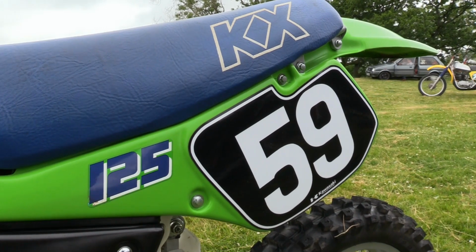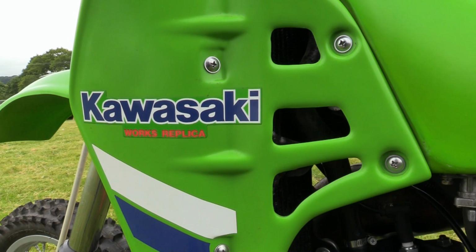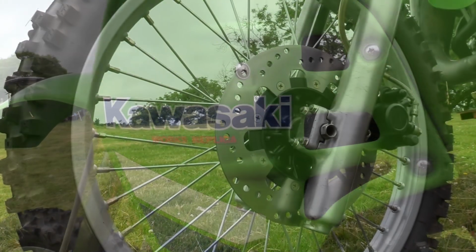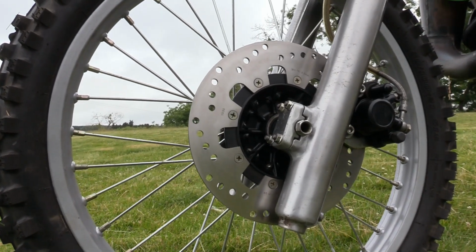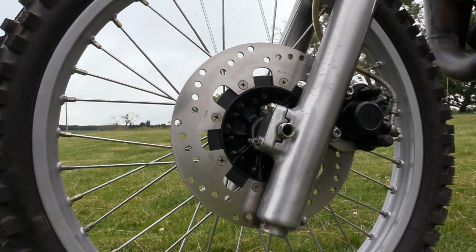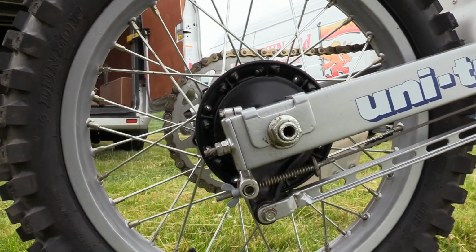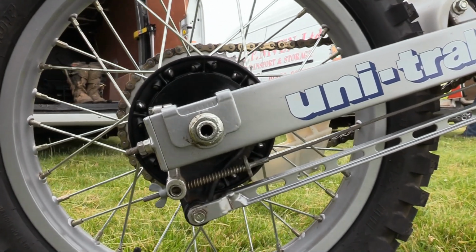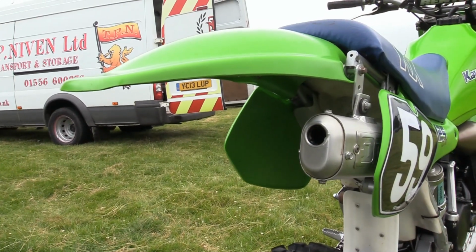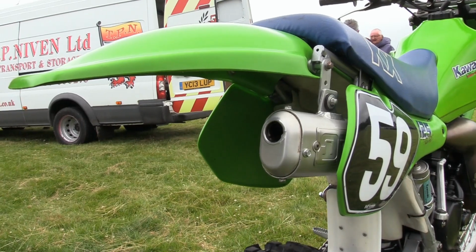Now I wasn't actually told if this was an original machine or a restoration bike, but nevertheless it's still a gorgeous looking little thing with a disc brake on the front, and quite unusually a drum brake on the rear, so I'm not exactly sure what Kawasaki were thinking in 1985 with that hydraulic disc brake on the front and the drum on the back. But this D&G tailpipe of course is not original to this machine.